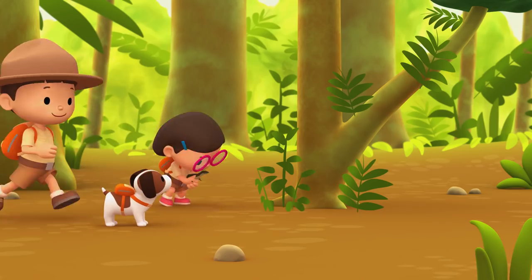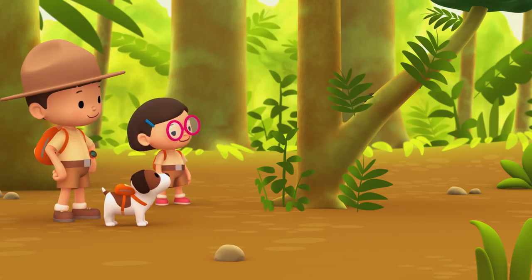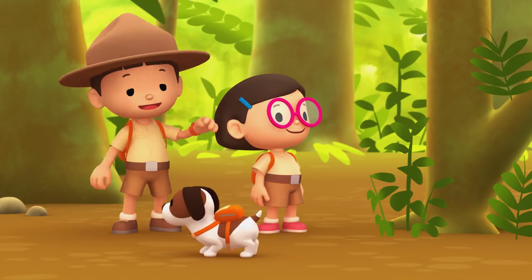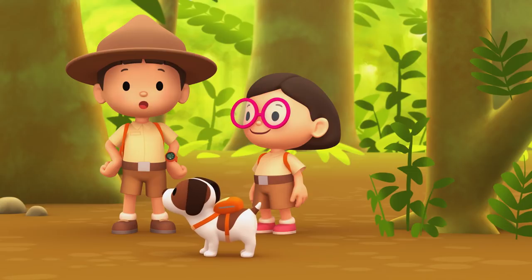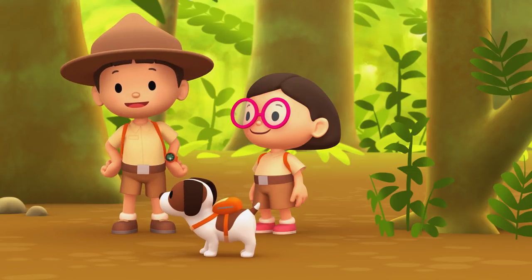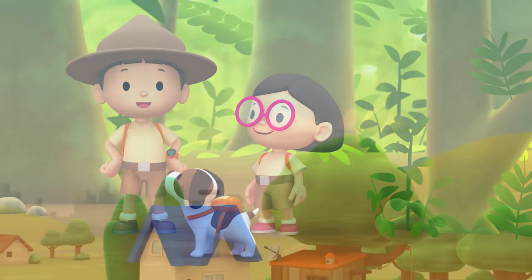Wow! We did it! We found an empty spot in a tree for the baby Komodo dragon! Great work, everyone! Hooray! Yay!